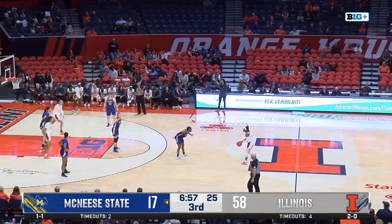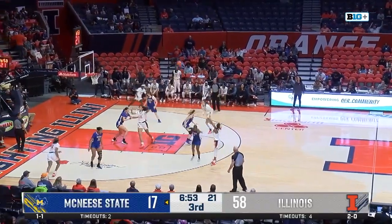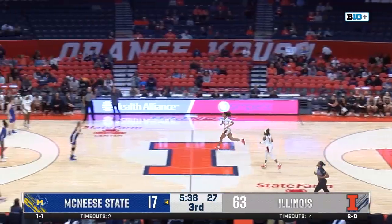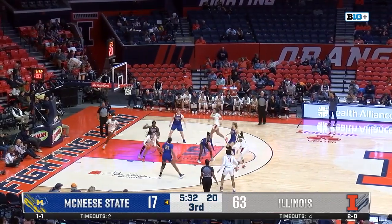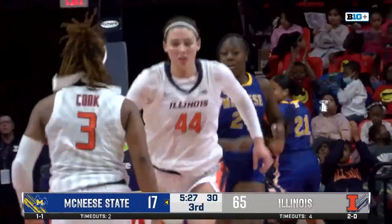And Makira Cook. But she is someone that very well has the ability to average a double-double. Certainly with the way she's rebounding as Makira Cook drills a 3-pointer. She's in double figures. McNeese today, the opposing offense, they only have 6 made field goals in this entire game. They've assisted on 4 of them, though. Pretty good percentage, but obviously won't get the job done as Bostic.